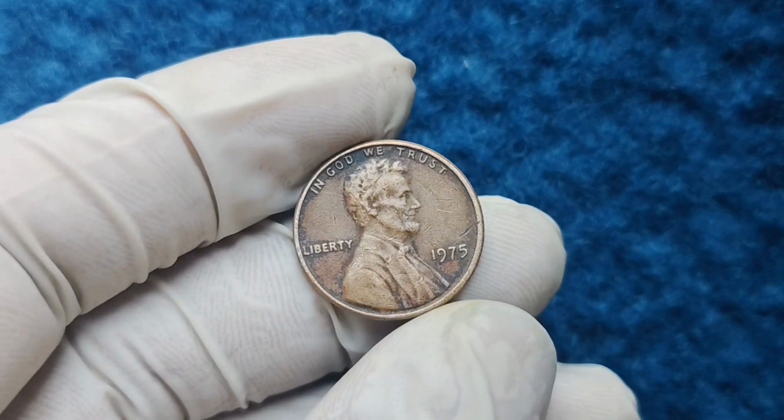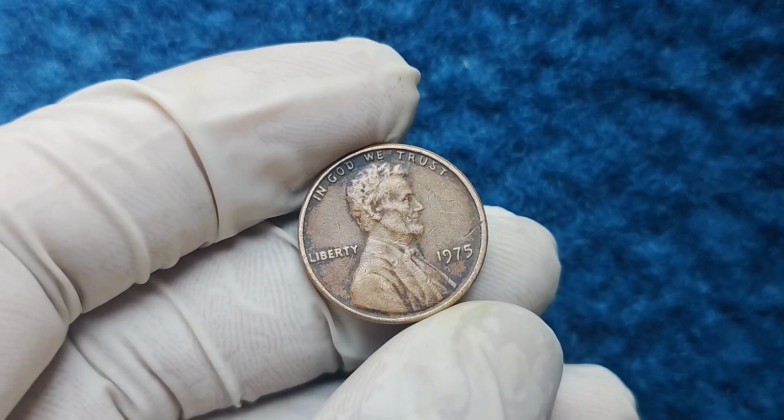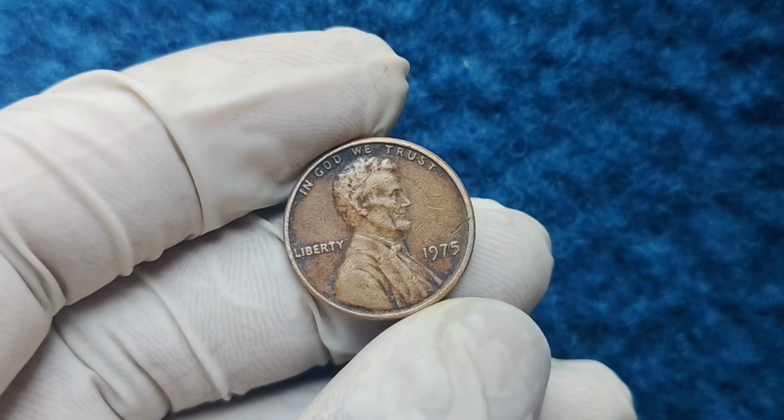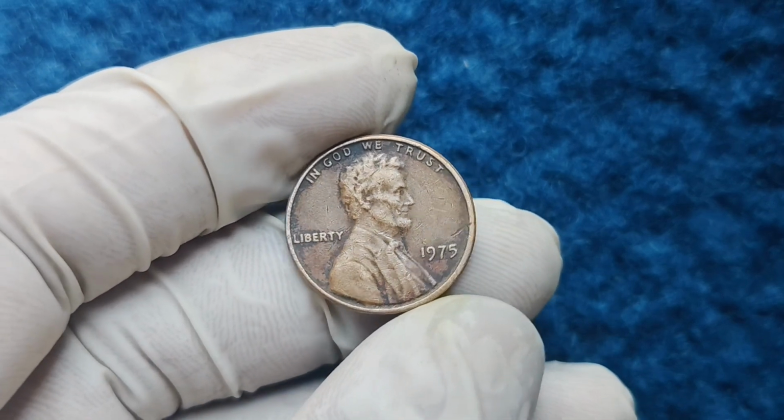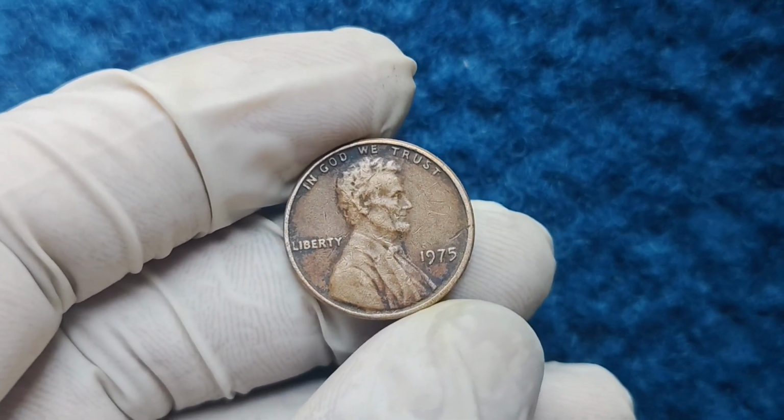That little 1975 penny in your pocket could be worth a small fortune, and all it takes is a little detective work to find out. Remember, errors, high grades, and off-metal strikes are what make these coins valuable, so start checking your pennies.